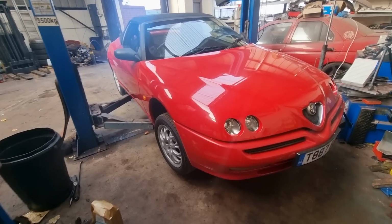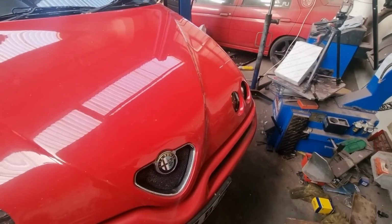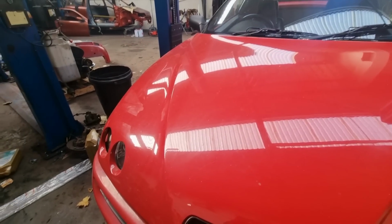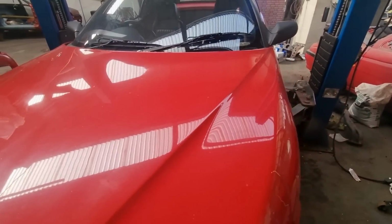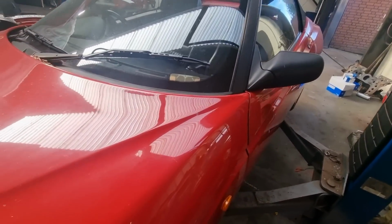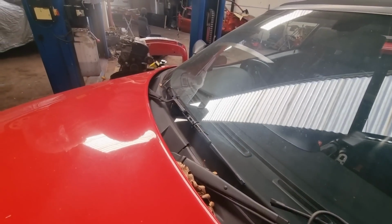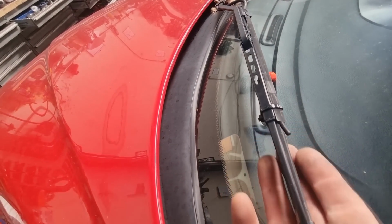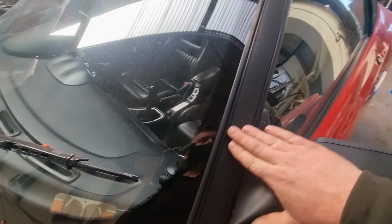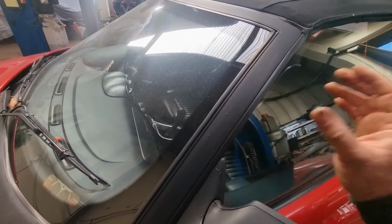Let's start by having a quick look around the bodywork, because as it's red they do tend to fade. It could do with a good polish on the bonnet because you can see loads of light scratches. It doesn't look too faded, to be honest. The windscreen has no cracks in it. Needs some new wiper blades. A little bit of corrosion on the mirrors, a little bit of corrosion coming around the windscreen scuttle panel, but that is quite common on cars of this age.